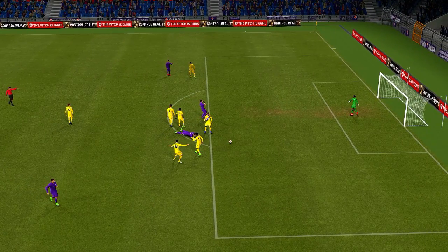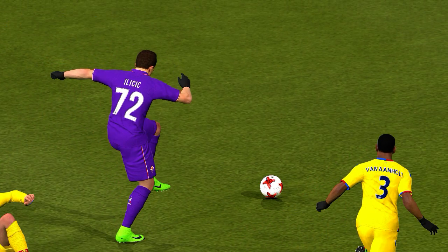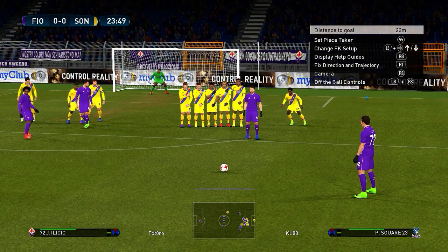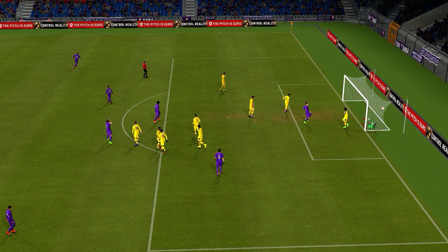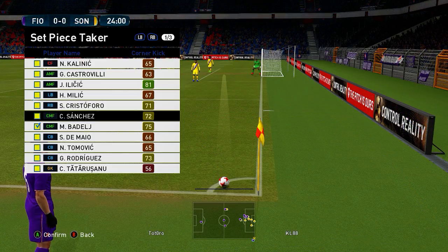Josip Ilicic is fouled. Well, he can't say now that he hasn't been warned. Well, he knew what he was taking on there, Peter, and special delivery from the ref. Yeah, it would seem a little too far out, and this will probably be a dink far post. And that's caused a worry or two.